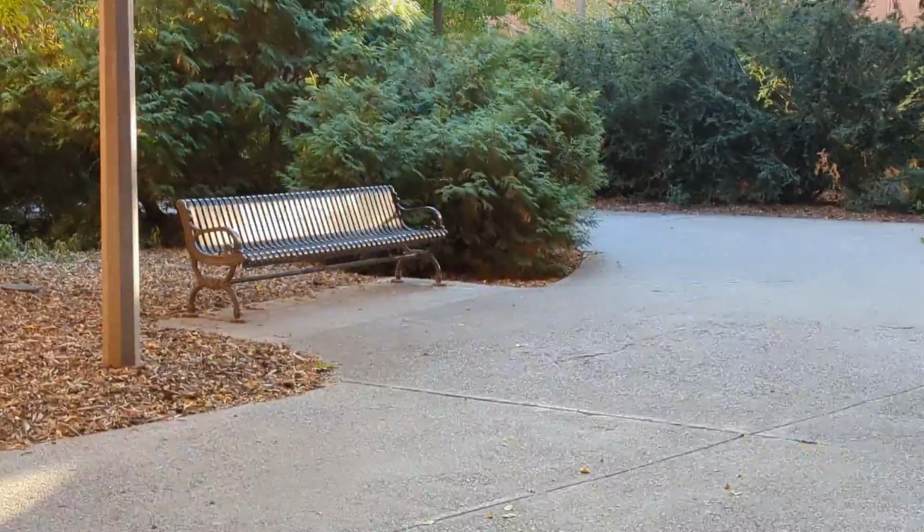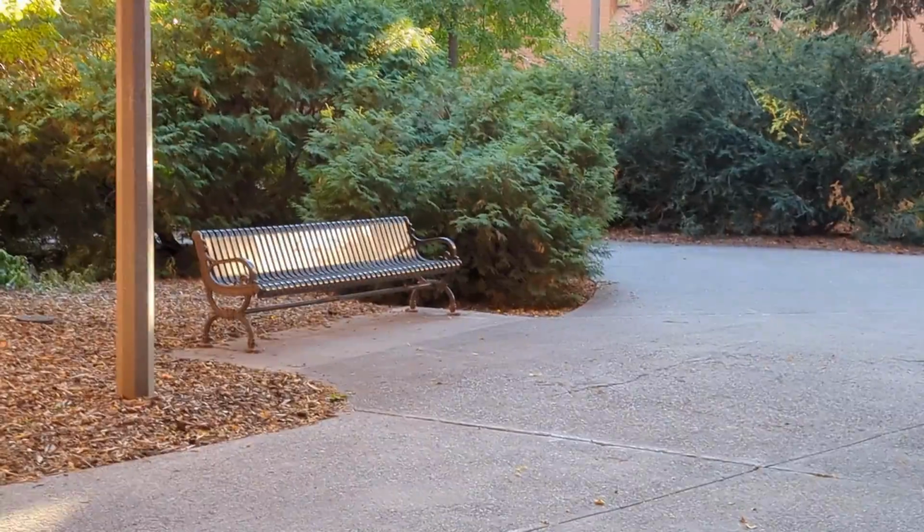I'm moving the camera around, as you can probably tell, but I keep it locked pretty well unless you go outside of the bounds of the actual image.